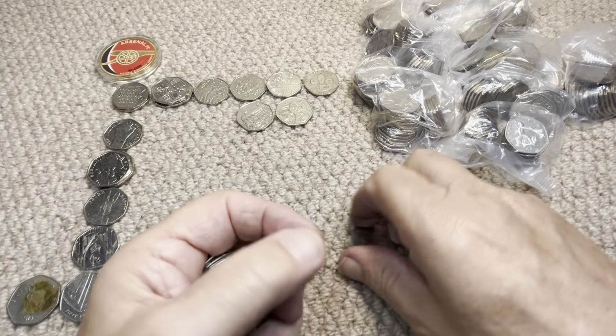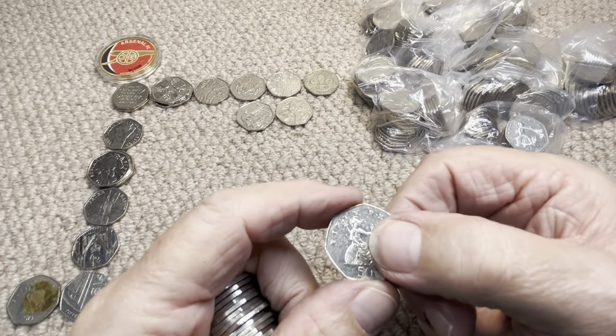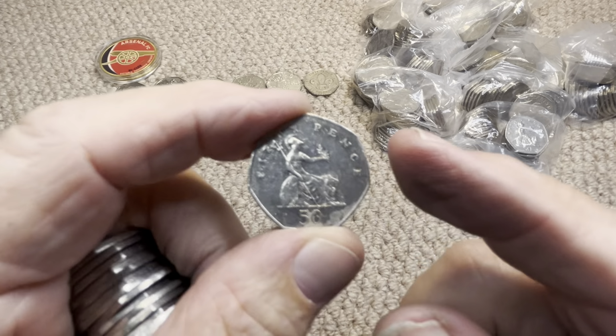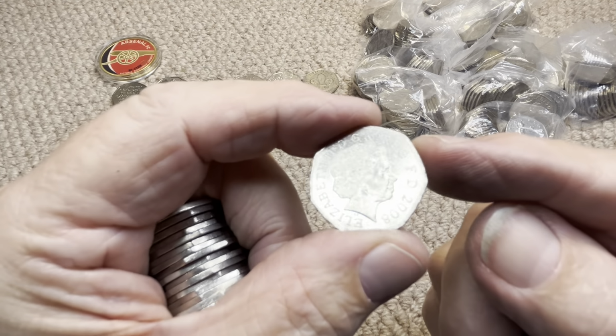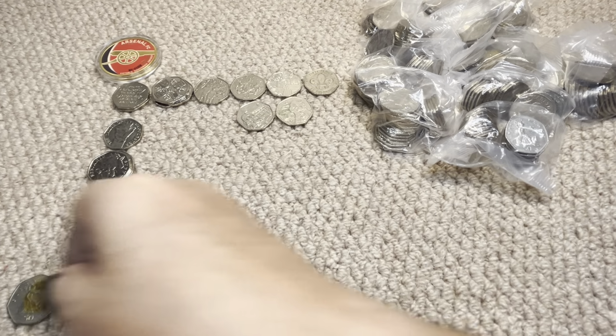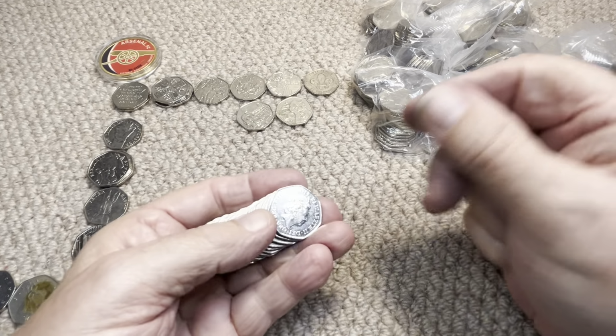There you go, another 2008 Britannia. It's in such a better condition than that other one. It's unreal, isn't it? Because I won't be keeping the other one, but just put it down here because it's a 2008.